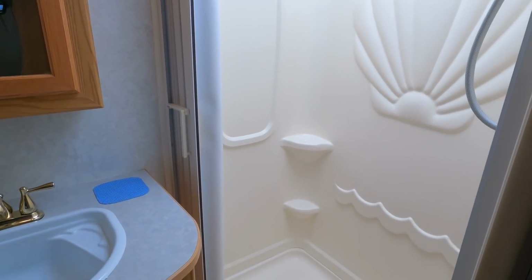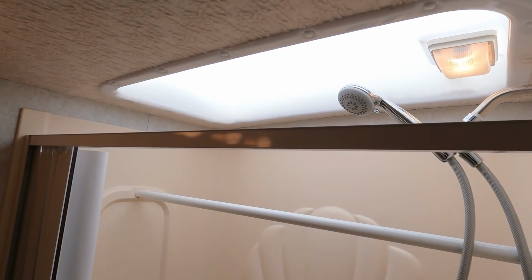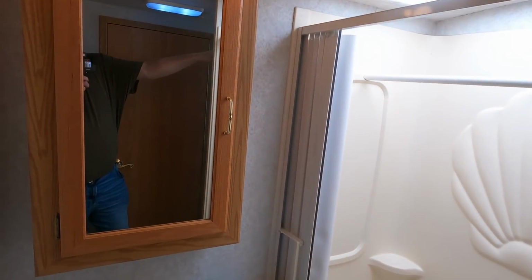And you got a big shower right here. Look around that skylight, no signs of water damage or leak damage. Sink area looks good.